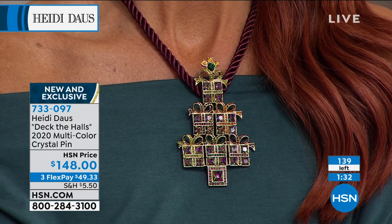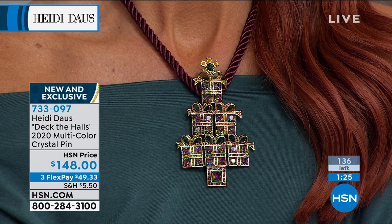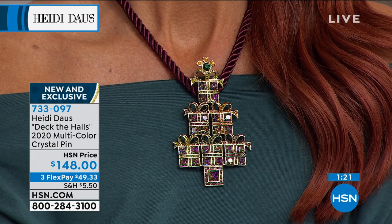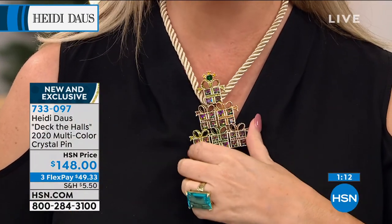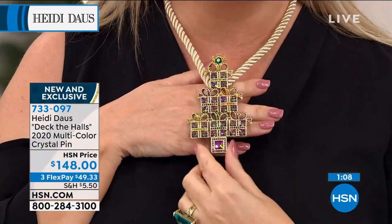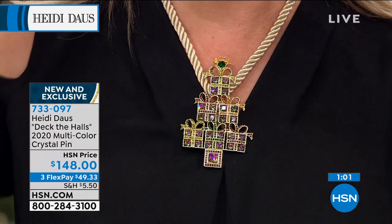Obviously this one is starting to go very quickly. Yes, you can order it now on FlexPay. By the way, HSN cardholders always get an extra flex payment on jewelry. I put it on with the cream colored cord, which I think looks beautiful as well. It is a wow piece. I love that it's signed. We've done a lot of shows, Heidi, and I think this is the first time I've ever presented one of your limited edition signed and numbered pieces. Only 150 are made.